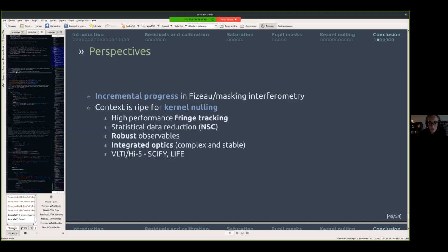Any other questions? Denis? Yes, thank you, Romain, for the presentation. Just wondering about the throughput of the kernel nulling chip. Do you have new measurements about that?